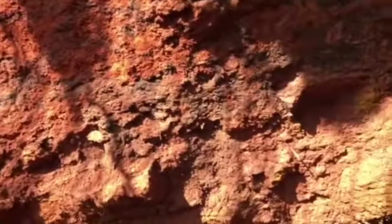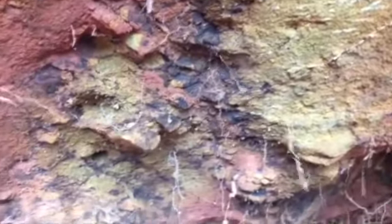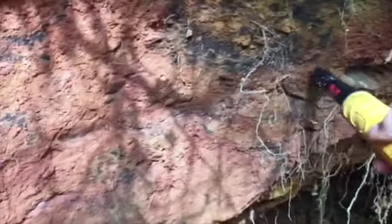A lot of clay, and there is some iron, signs of iron. Well, I had to give it one quick scan, you know what I mean? I just couldn't, I don't have the coil. The coil's back, the regular metal detector is back at the campsite.